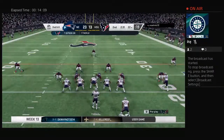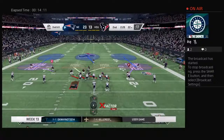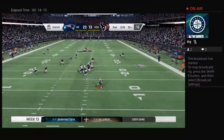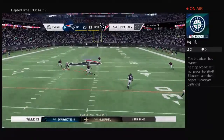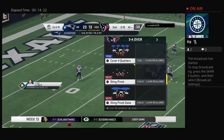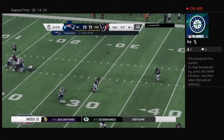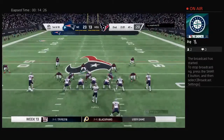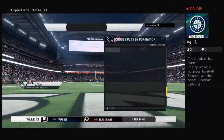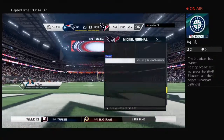From the 22, here's 2nd and 8. Go, go, go. He got 22. Play action. Stafford. He goes full extension, and he's got it. 19 yards to pick up there. Move the chains. And we've hit the 2-minute mark in this first half of action.